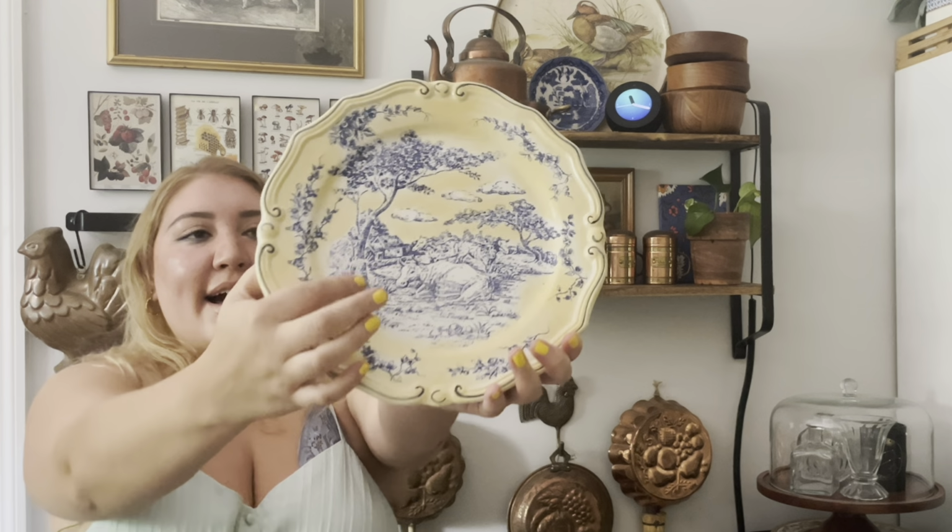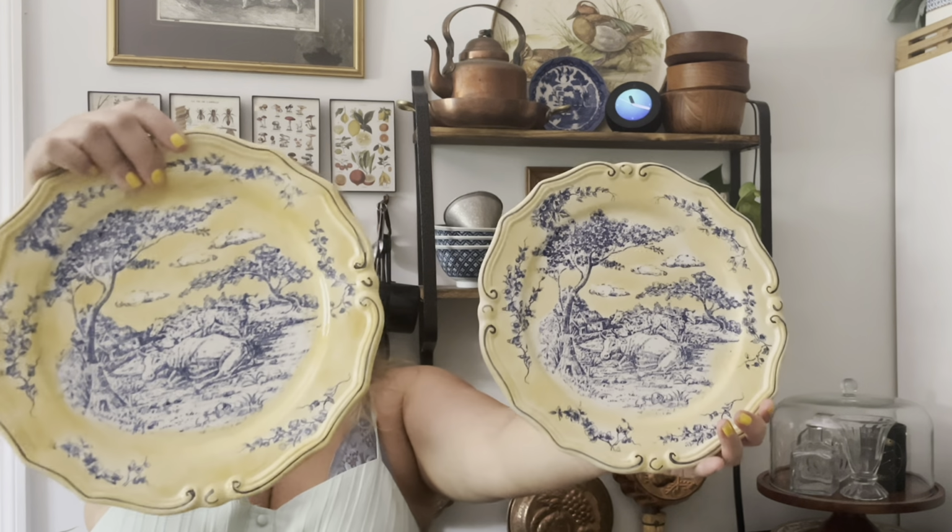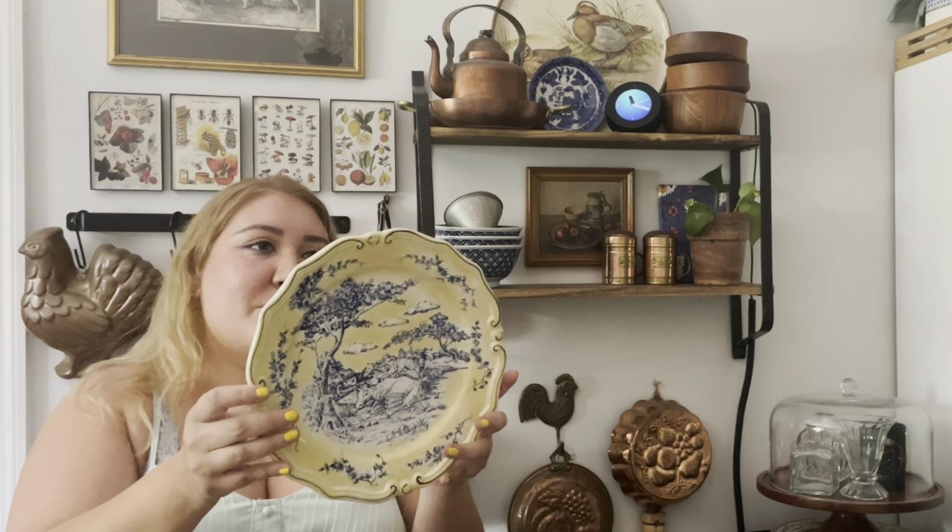Also on Facebook Marketplace, I know summer is coming to an end, but I saw these kind of really heavy plates. I don't think they're as old, but I just loved the cow and the yellow and blue print on these, like the scalloped edges. So a set of four of these for $15. I'm not sure if I'll switch out my plates right now, or maybe for the last month of summer I could do that, or I could eat off of them, of course.